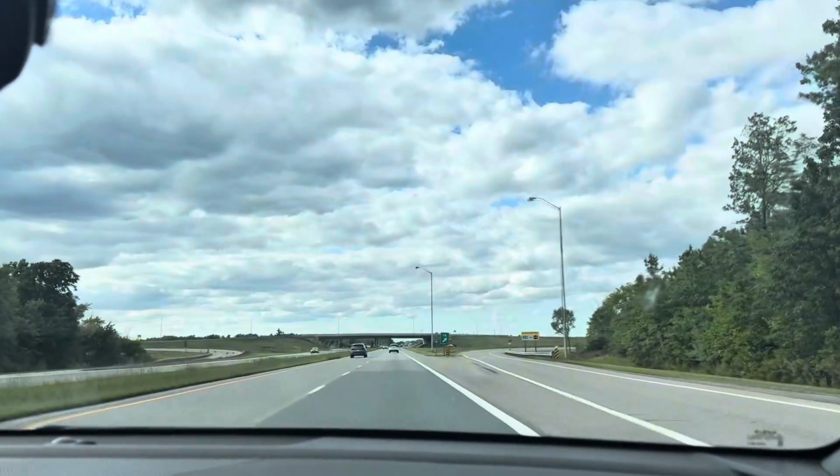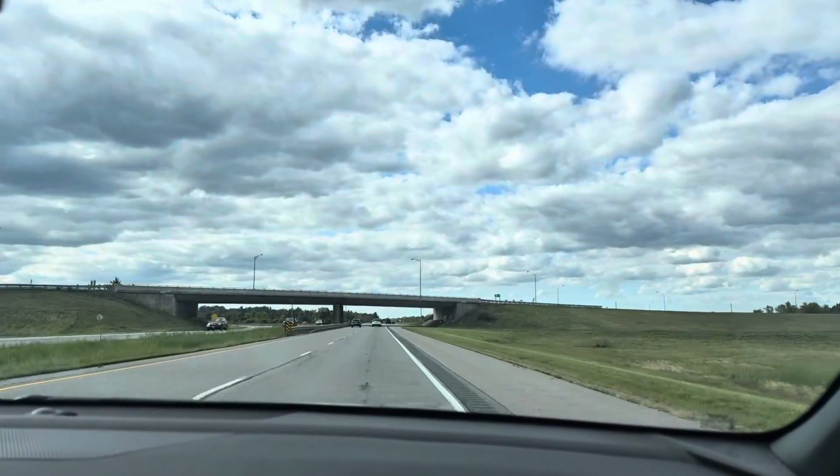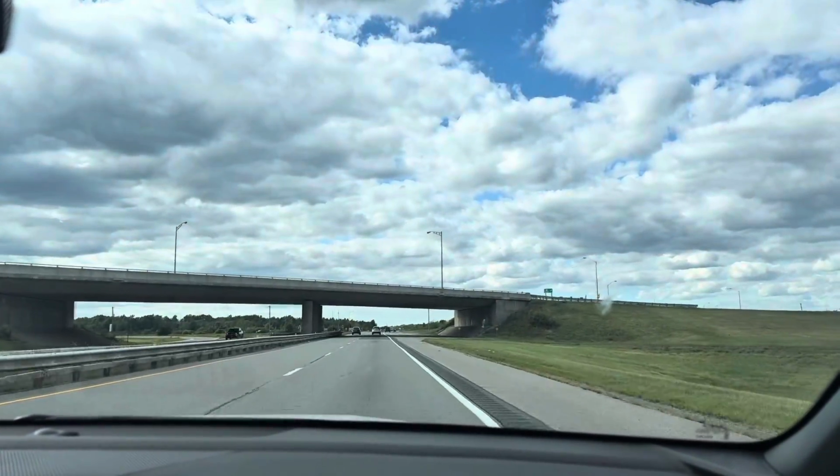Following that, we ended up visiting our hotel first since it was just right across the border. It was fine, clean, a little pricey, but we are in the Niagara Falls area, of course. And then we decided to head over to the falls themselves.